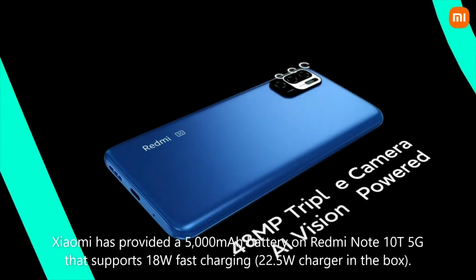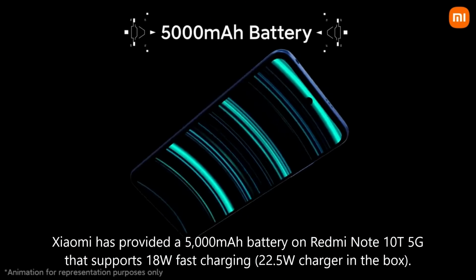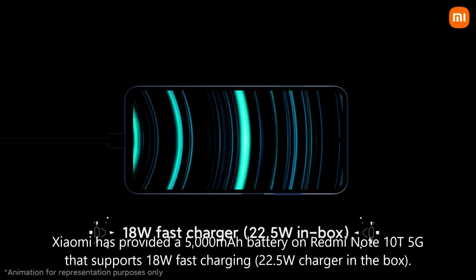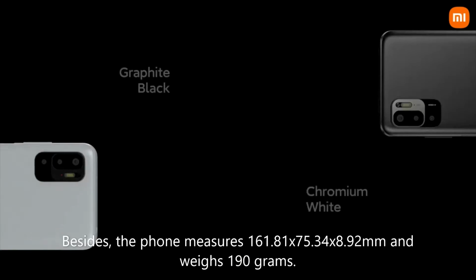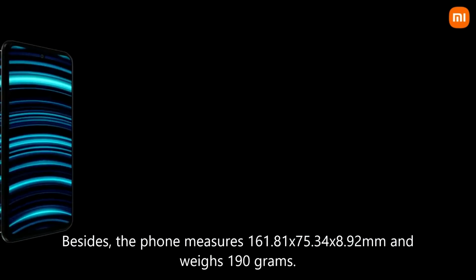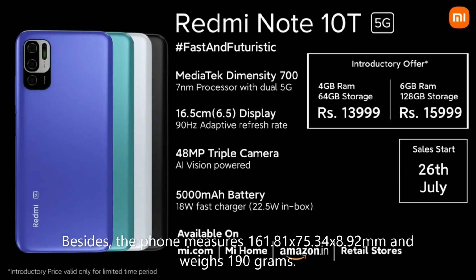Xiaomi has provided a 5,000 mAh battery on Redmi Note 10T 5G that supports 18 watts fast charging, 22.5 watts charger in the box. Besides, the phone measures 161.81 by 75.34 by 8.92mm and weighs 190 grams.